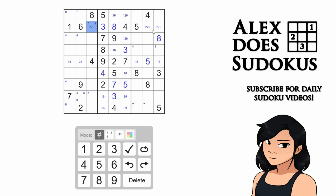But basically, I'm doing the center pencil markings for the row, but since this triple doesn't belong in the same cage, I need to leave the corner pencil marking as well, just so I can use the other 7 and 9 later on, basically. Hope that makes sense.